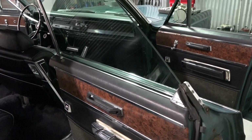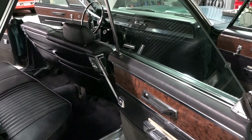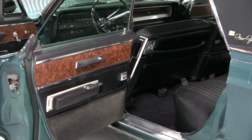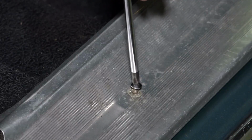Have a go at this interior. Over 50 years of age. No splits in the dash pad. All switches and panels are in place. All I have to do here is replace my front and rear floor carpet sections. Today it's removing my seats to do this project properly.